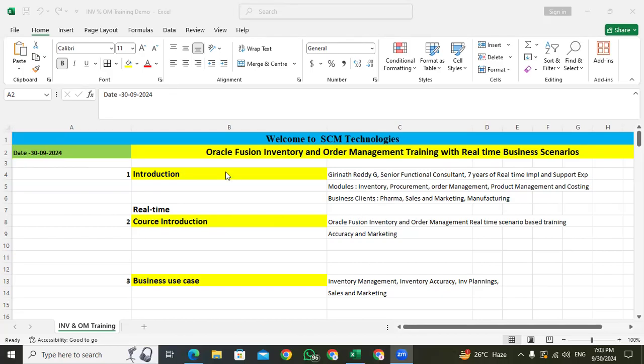Okay, and coming to today's sessions. We started with inventory and procurement because in the market we have very good scope for inventory and order management. Most people are good at procurement. Okay, but for the inventory and order management combination, we have a lot of scope in the market right now. If you are good at inventory, then you will get multiple roles in different companies.